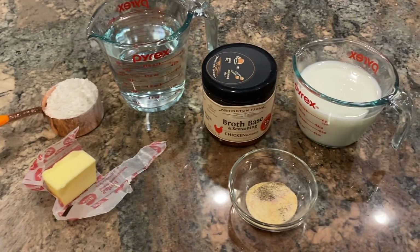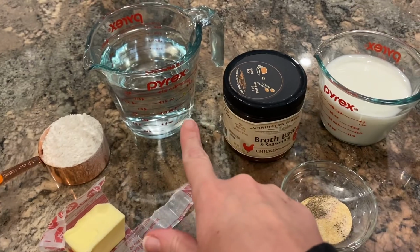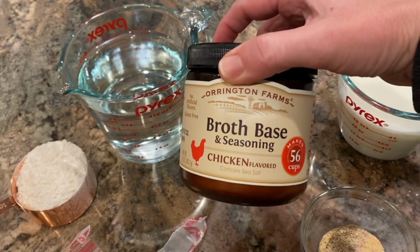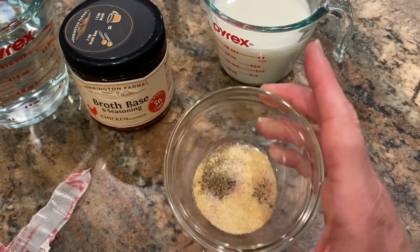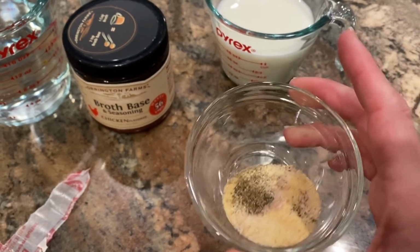Here are the ingredients I'm going to use to make my homemade cream soup. I have 3 tablespoons of butter, half a cup of flour, 2 cups of chicken broth, but since I don't buy chicken broth, I just have 2 cups of water, and I'll use a tablespoon of this powder broth base, 1 cup of milk, and then my seasonings. I have half a teaspoon of garlic powder, half a teaspoon of onion powder, half a teaspoon of salt, and then about a 1/4 teaspoon of pepper in there.